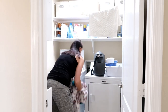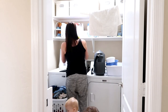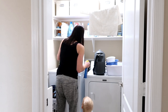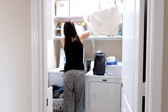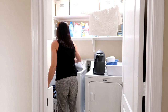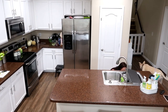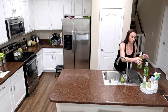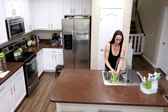And then I'm going to go ahead and just get some laundry going because every day is laundry day. Because it is another day, I am going to be making a quick pass here in the kitchen just to get things squared away before I get going with some of the deeper cleaning.